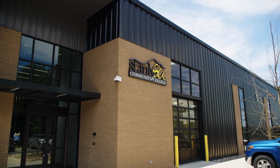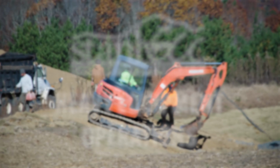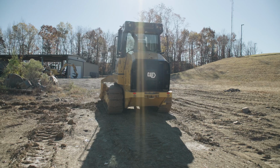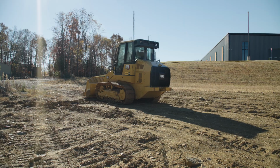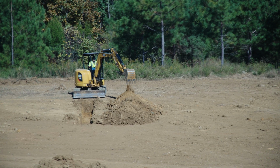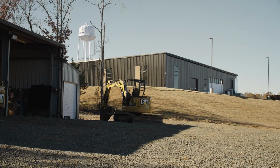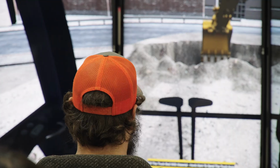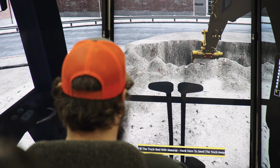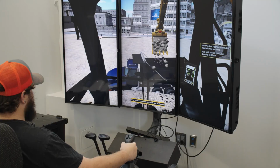Ready to build your future? Literally? At Stanley Community College, our heavy equipment operations program puts you in the driver's seat of the machines that shape our communities. You'll learn to safely and efficiently operate dozers, loaders, scrapers, graders, and more, starting in our state-of-the-art heavy equipment simulation lab, where you can build real skills in a safe, controlled training environment.